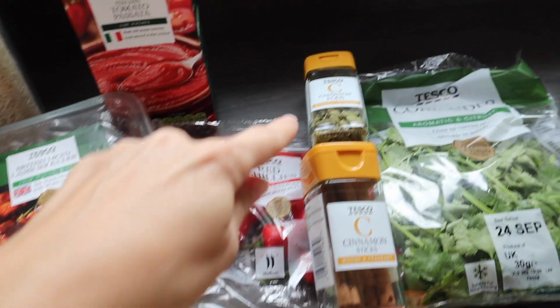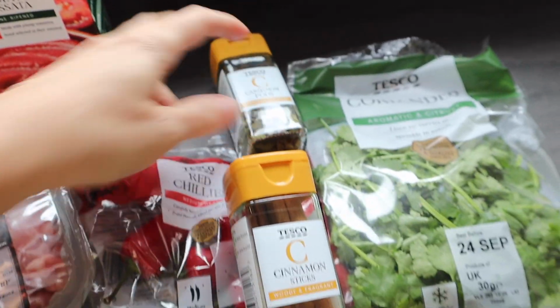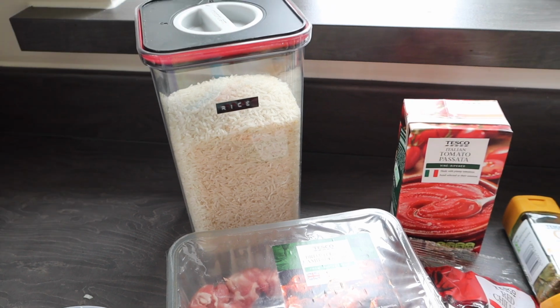A red chilli, cardamom pods, so you just want to crush them. You can leave it out if you haven't got them. A cinnamon stick, some fresh coriander, passata, and then some rice to serve with.